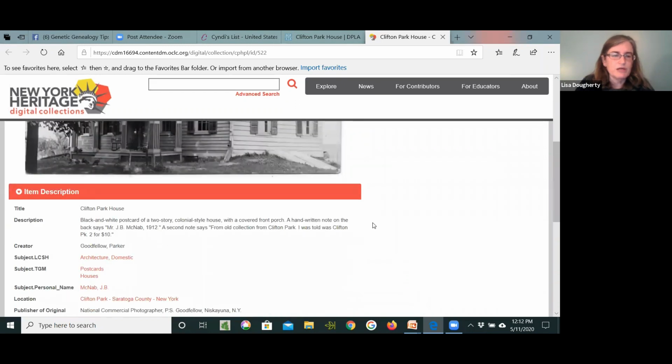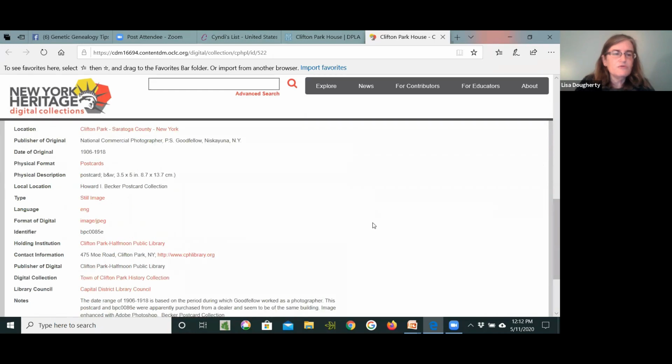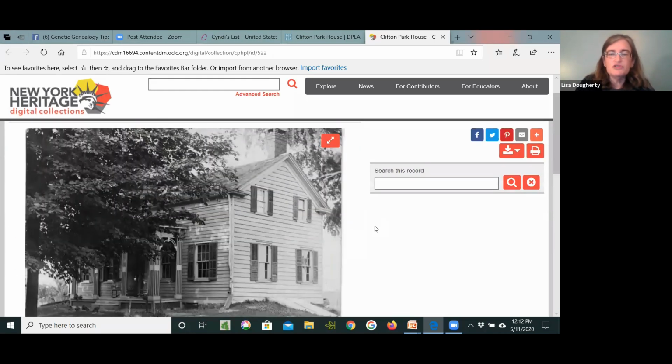It'll tell us what's written on the back. It will tell us a little bit about it. So this is all really great information. So say this was the house you lived in, or this might be a house on your street. This would give you more historical information to put into your family tree. So these are some really great resources that are available to us as we're sitting here at home, and it's free. So that's one of the great things about it.